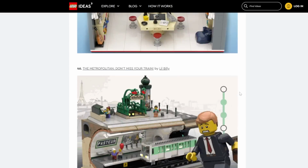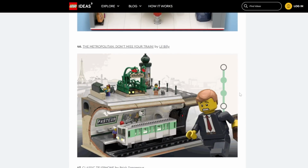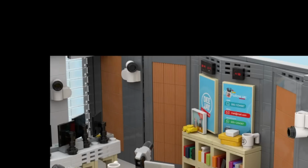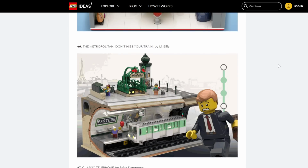Then we have the Metropolitan Don't Miss Your Train, which I think is a resubmission. Let's double check that one if it is a resubmission. Oh no, maybe it's not a resubmission, huh? Maybe I just saw this one when it passed 10K. But the design with this, I love the idea, this underground tube right here as a diorama. But with Lego just doing the Orient Express, I think we gotta wait a bit for another train set. So I don't think this one's likely at all.